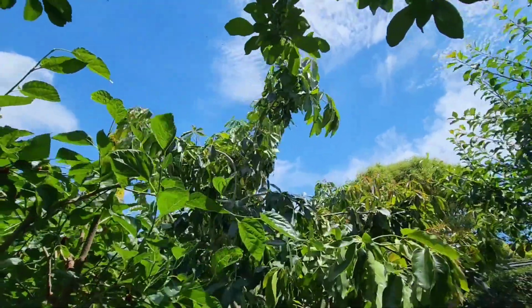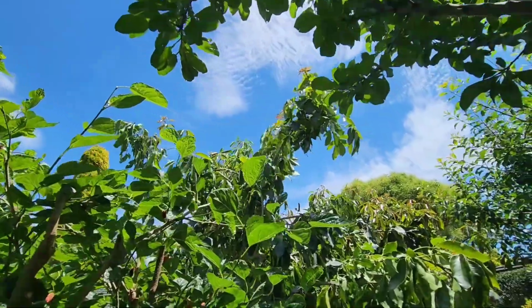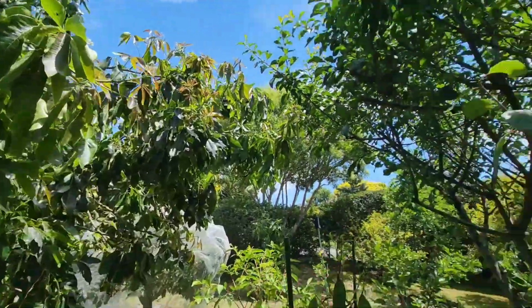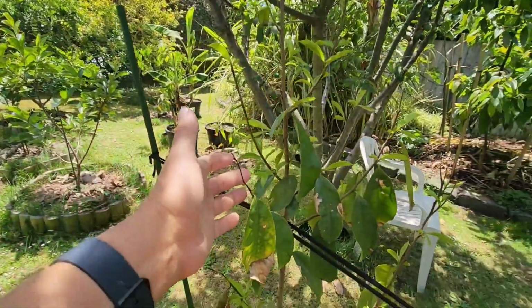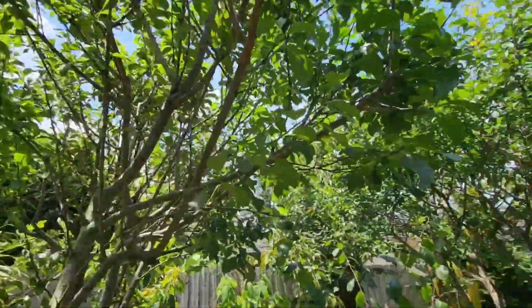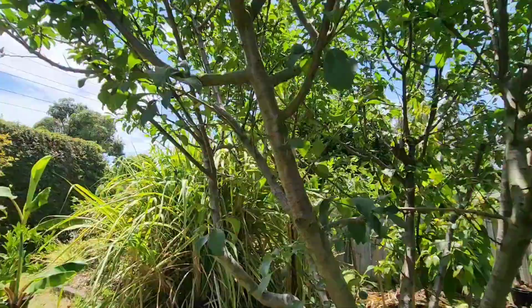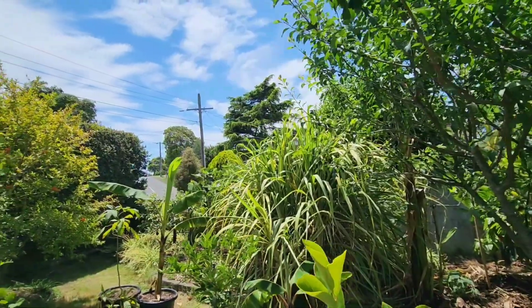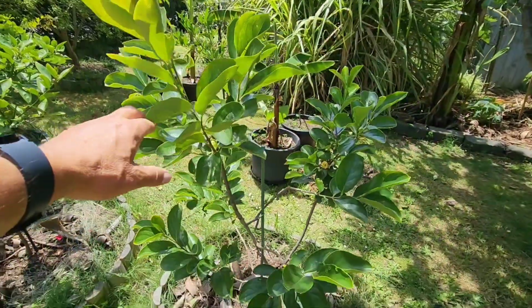4 meters high. I don't know if I should cut off those tops up there on the Wilson white sapote. We'll leave it. But all these trees here are doing a great job of protecting the new tropicals. These are the plums, 10-year-old plum trees that are doing a great job. Where is this guy? Wow, he's next door. All right, check out the new persimmon. It's only 2 years old.